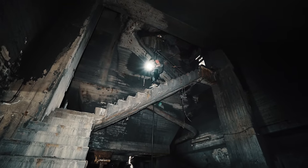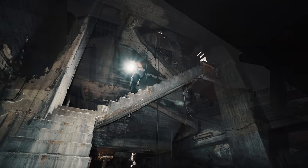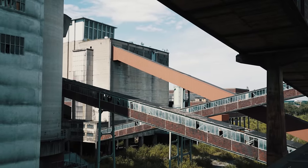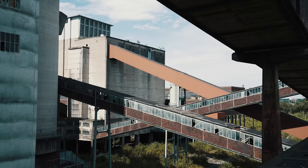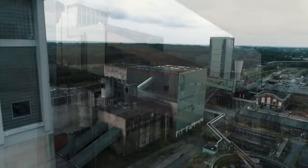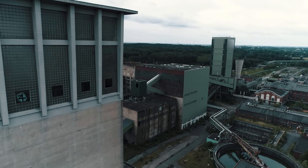After exploring all day, we decided it was finally time to head out. Currently, local officials are in the initial stages of redeveloping the grounds. Some of the buildings on the site have received historic monument status, but the majority of what you saw in this episode will likely be demolished.